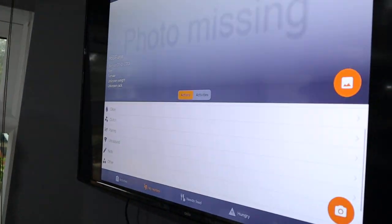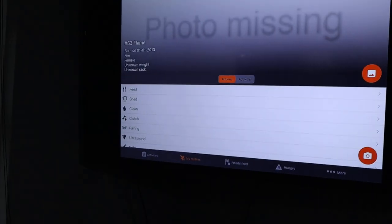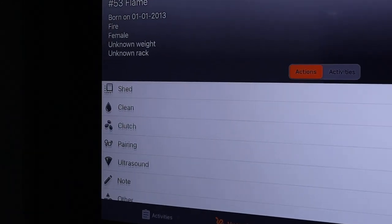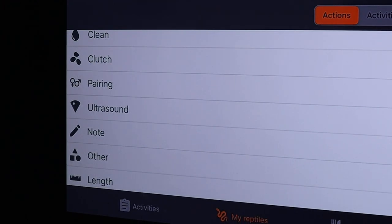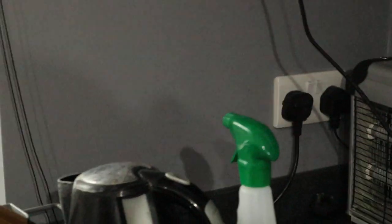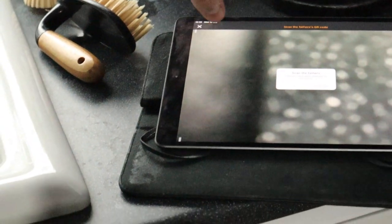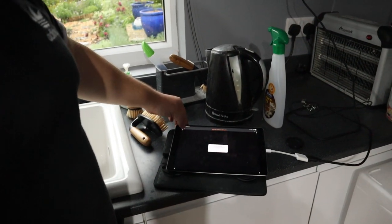So let's have a look at these options up here that you've got. Let's see if I can get into those, Jared. Feed, shed, clean, clutch. So if you get a clutch of eggs, you can write all that there. Right now we've got the mother here, Flame. You'd scan the father's QR code. And then you can write the clutch, how much it weighs, how many eggs there are, whatever it might be. You'll see that as we start pairing it in eggs.